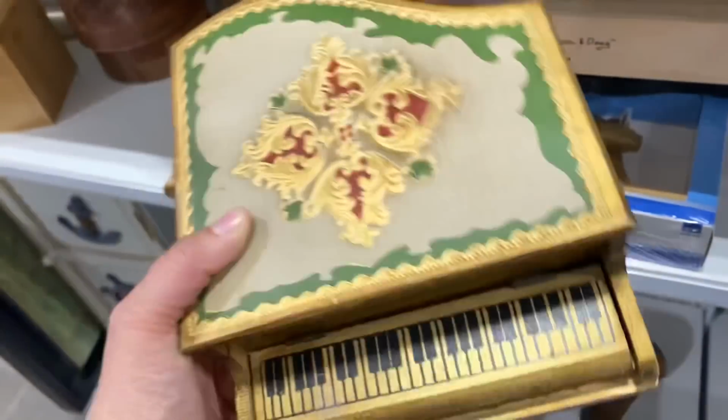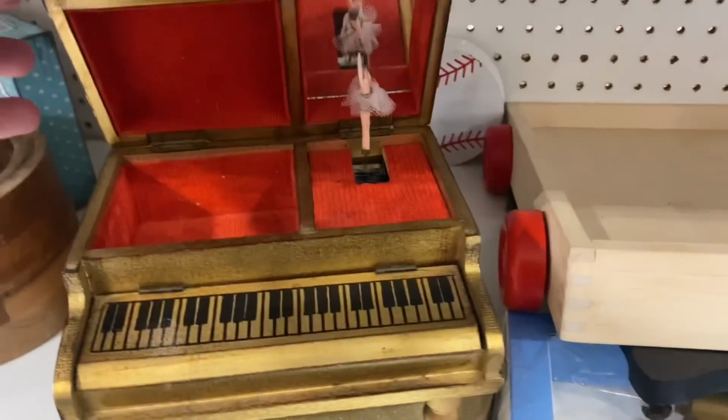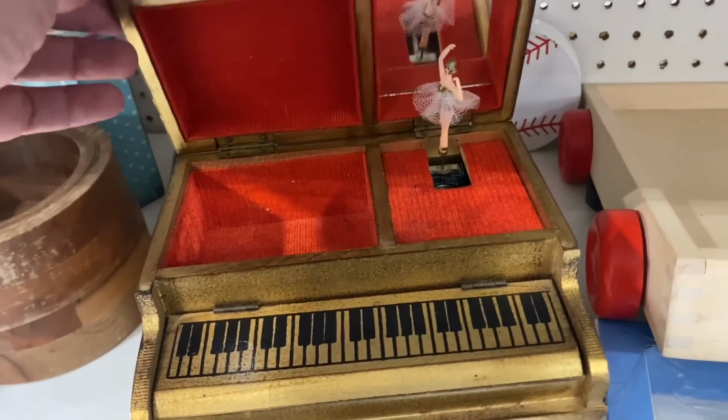This was a lovely little music box, and you can see here when you open it up, the little ballet dancer spins. I had something like this when I was a kid, so that's why it caught my eye.